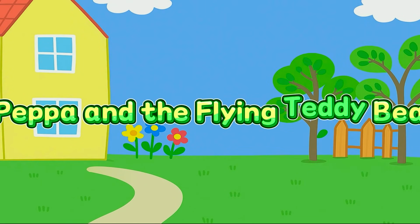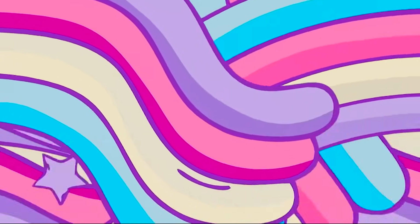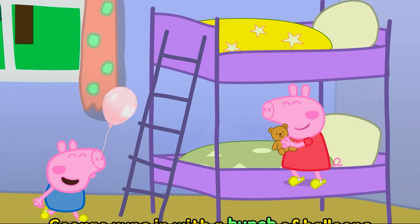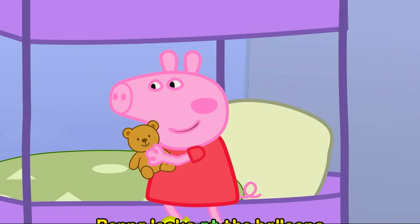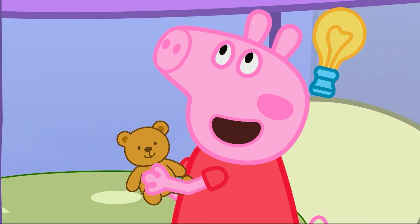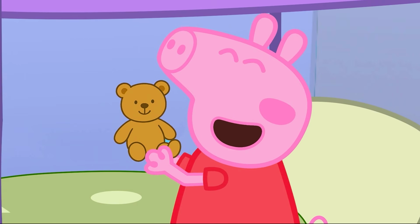Peppa and the Flying Teddy Bear. Peppa hugs Teddy in her bedroom. George runs in with a bunch of balloons. Peppa looks at the balloons, then looks at Teddy, then gets an idea. Peppa lifts Teddy up and smiles happily.